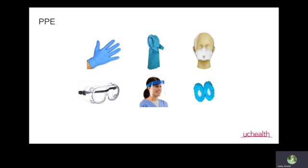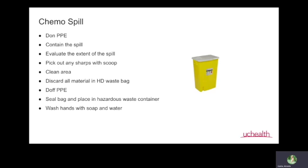Appropriate PPE for a chemo spill includes double gloves, a gown, respiratory and face protection, and shoe covers. To clean up a chemo spill, don PPE, contain the spill using plastic-backed absorbent sheets or spill pads. Evaluate the extent of the droplets by moving away from the spill and checking under patient beds, carts, and tables.